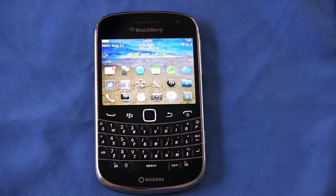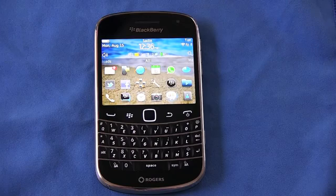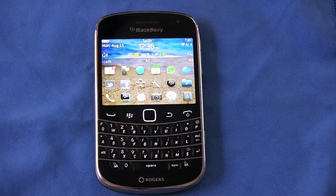And this is an unlocked unit, unlocked from the Canadian carrier Rogers, but will be identical to what we see launched for AT&T, and there'll be some band difference when we see it on T-Mobile and when we have it on Verizon, which we do have now in the 9930, and for Sprint in the 9930. So antenna-wise, this thing is absolutely outstanding.